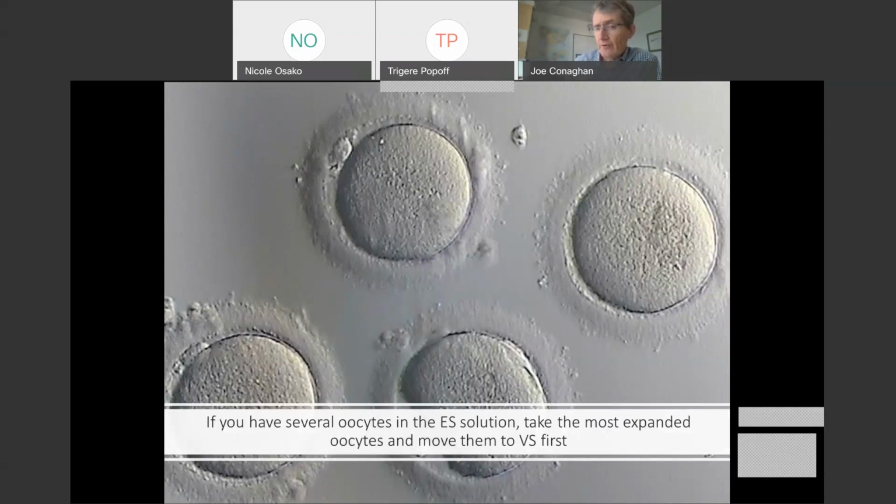And if you have a lot of eggs, you might have more eggs in your equilibration solution than you're going to put onto one cryo device, right? So in this example, I have 4 eggs, and I'm going to put 2 onto each cryo device. At the end of my incubation in the equilibration solution, I will look at these 4 eggs.